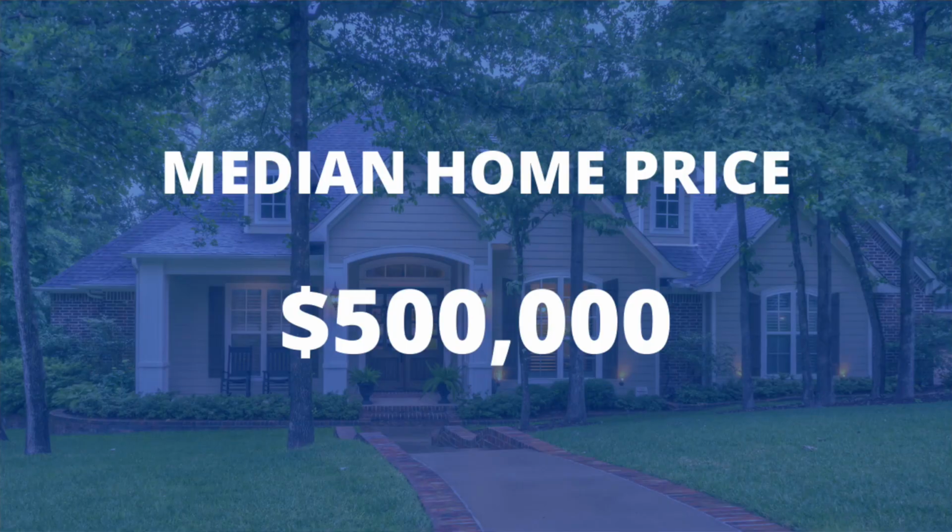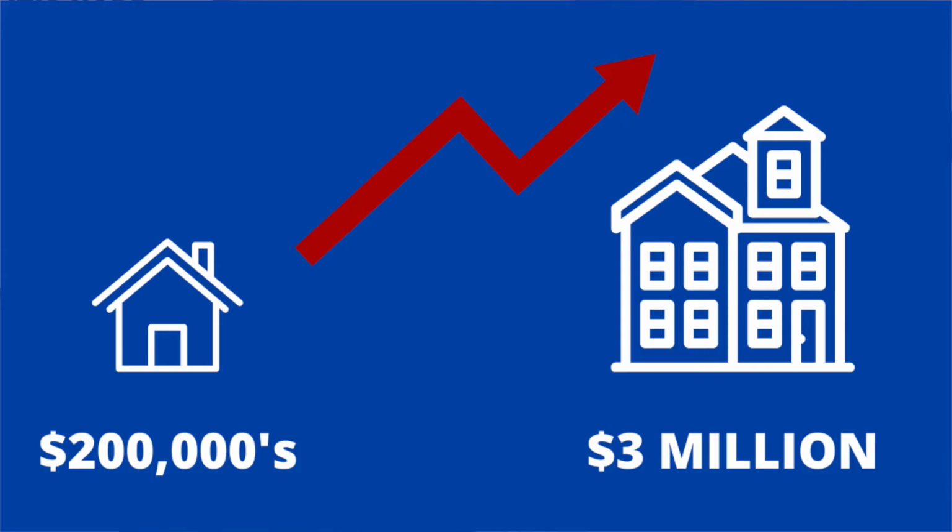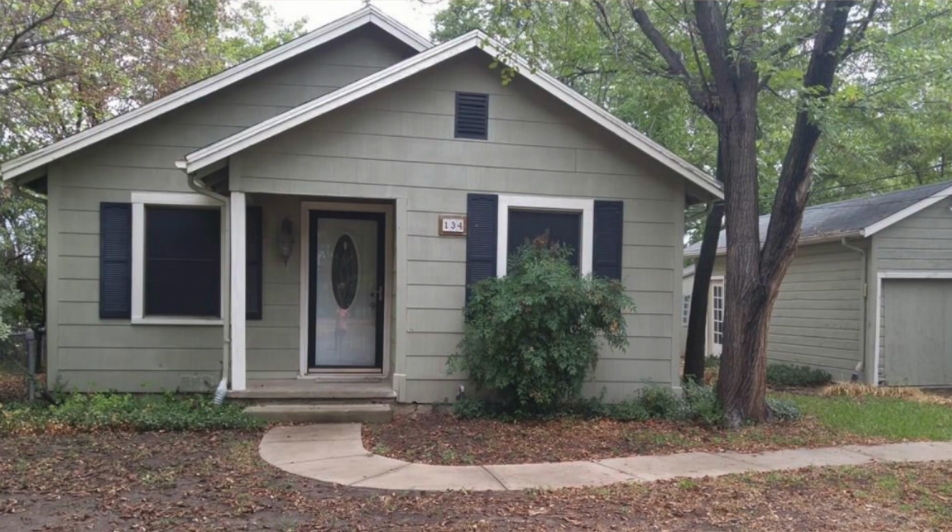The median home sales price is at $500,000. Single-family homes start in the 200s and can go up to $3 million for a custom home on 2 acres. Homes range from being built in the 1940s up to brand new. And the average lot size is almost a half an acre.